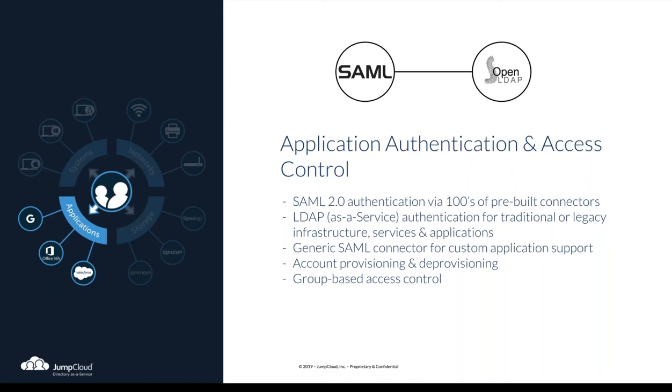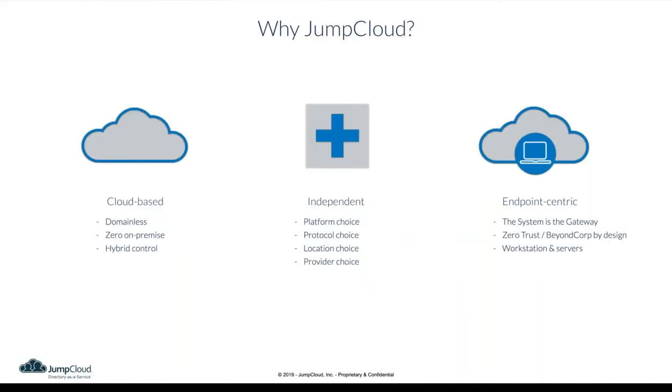your resources through protocols. So why JumpCloud? Just very simply, it's cloud-based. You don't have to install anything on premise anymore. There are no servers. Number two, we're independent.